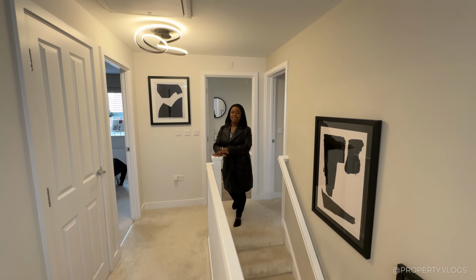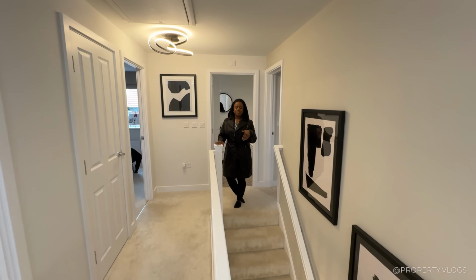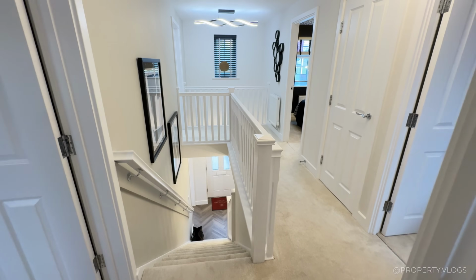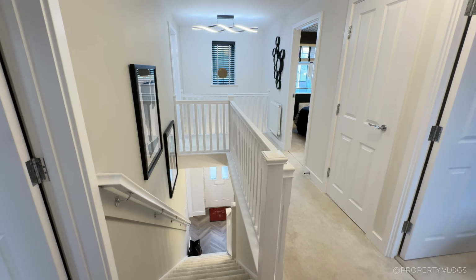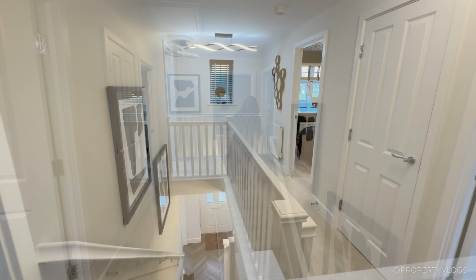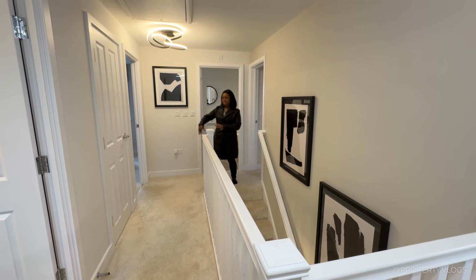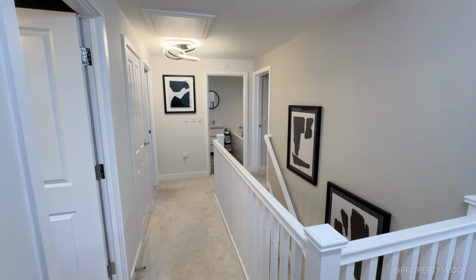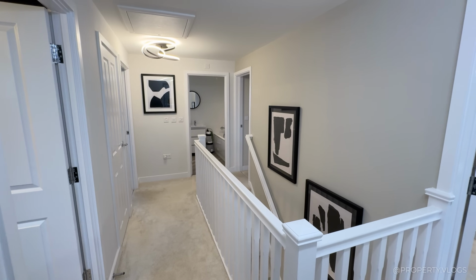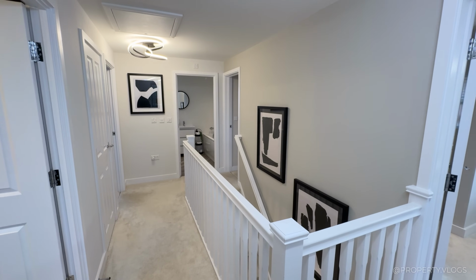So now we're on the landing, okay? From this viewpoint, I can see straight to the front door. I always love that. I hate running down the stairs for spam callers, so you can glimpse who's there. So you're connected. I like that. Everything's done in white. All the woodwork and the balustrades are done in your typical traditional profiling, and they're all painted in a satin white.